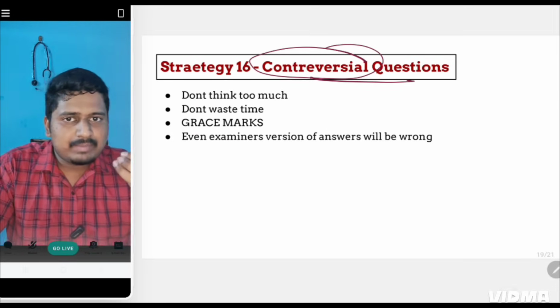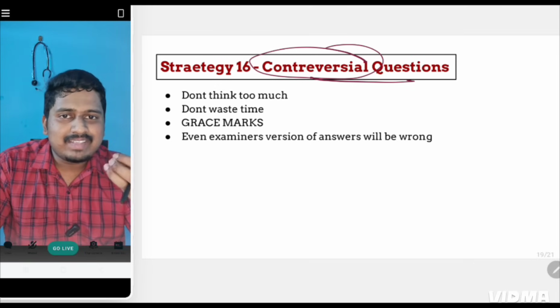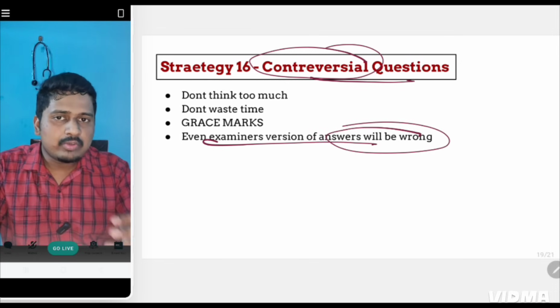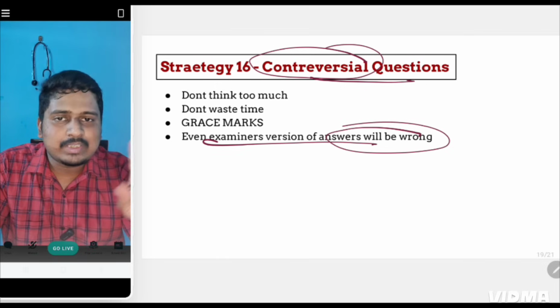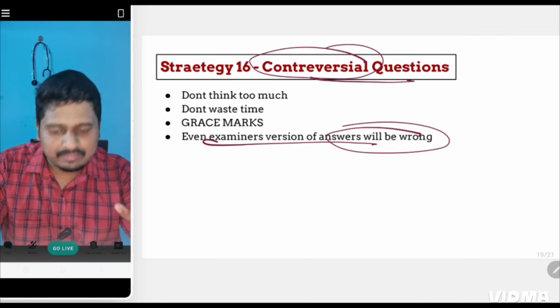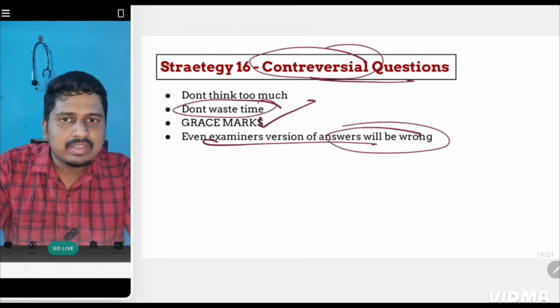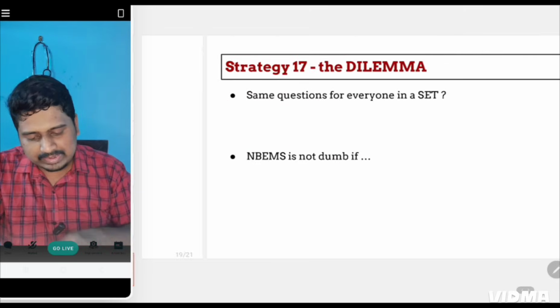In every exam, maybe an INI or NEET, there are some controversial questions, even where the examiner's point of view is also wrong. So even the examiner's version of the answer will be wrong. So for those questions, don't think much. If you have ruled out 2 options, and you have 2 options left, mark anything, because if you waste that time, you're going to lose time on those questions where you can actually make a difference. So don't waste time. Anyway, these questions will be given grace marks by NBMS, but we won't know which questions they'll give grace for. So don't waste time on those.